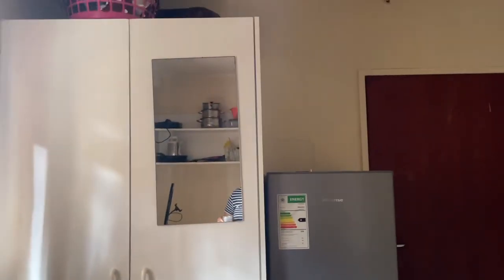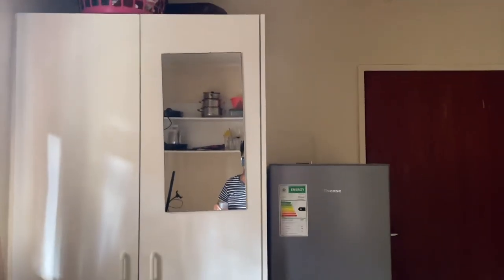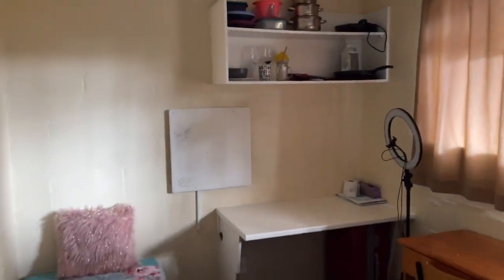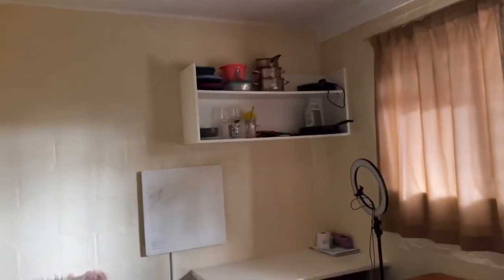There's my ring light, my study desk, my other suitcase, this one, and here. That's a laundry basket with clothes, and that's the fridge. So this is my student res room tour. I furnished this time around.